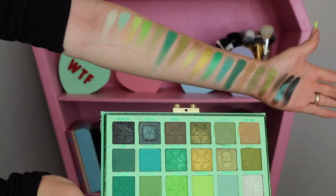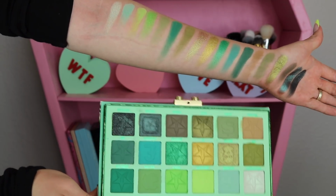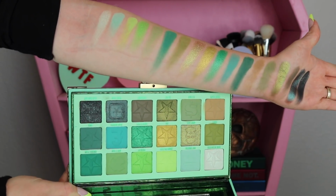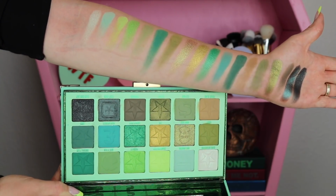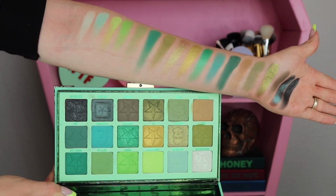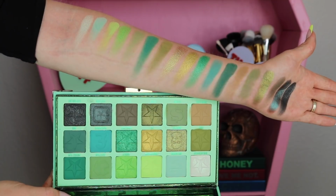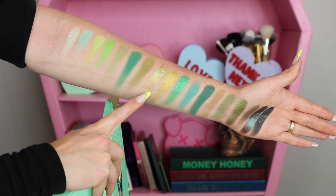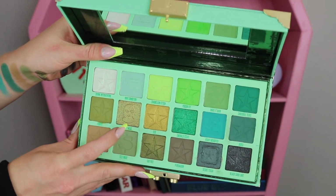Wowee, wow, wow, wow. So there are all 18 shades swatched out. There are 10 shades that are matte. There's one matte with a sparkle. There are 6 metallics. And there's one extreme wet formula, which is the Money Heist shade. That's right up in here. And it's also the one that has the robber mask stamped in it.